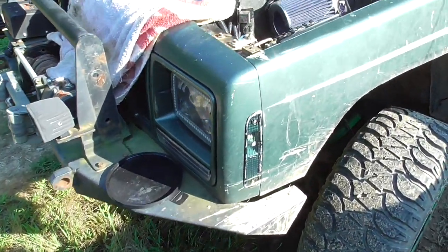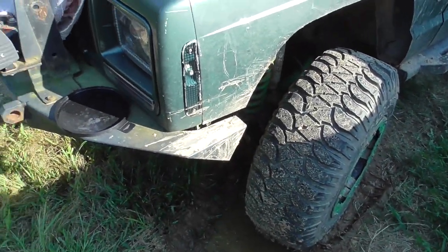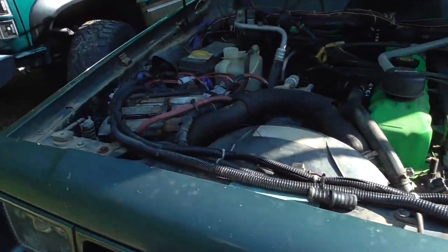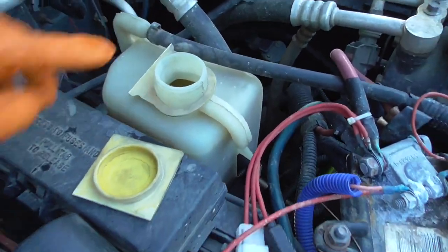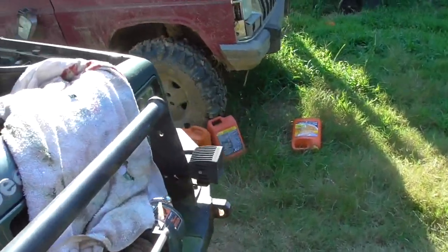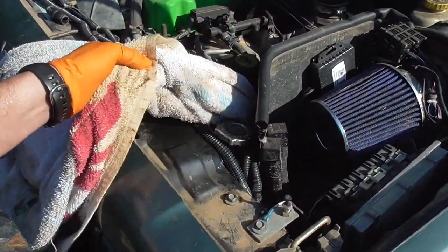Didn't get all that, but steam's hot. But yeah, just pop the cap, let it go, and then pop the bottom radiator hose. I will do that in a second. Since I'm flushing it, I need to take this out and flush that and flush this line, because those are both bad. Full of junk.